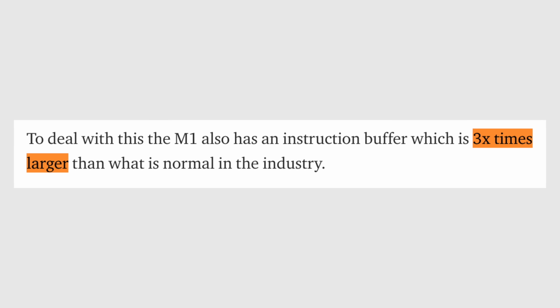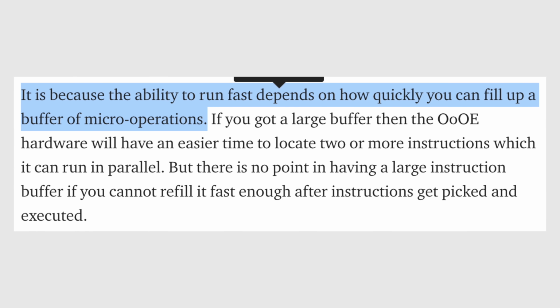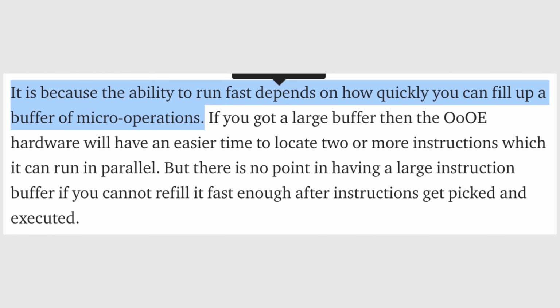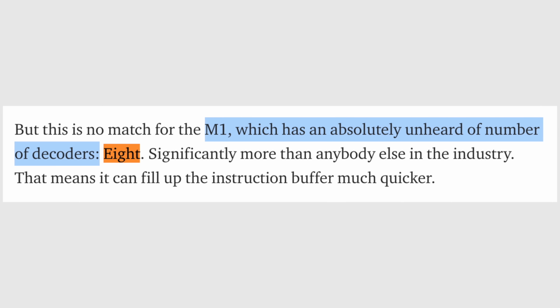And on top of that, the instruction buffer on the M1 is 3 times larger than what is normal in the industry. Now, the reason the regular x86 AMD and Intel chips don't have larger instruction buffers is because they only have up to 4 decoders, so they won't even be able to fill up a larger buffer anyway, compared to the M1's 8 decoders that actually can fill up a 3 times larger buffer.